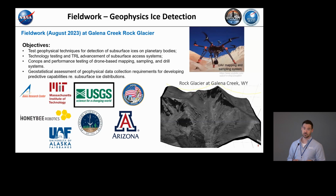For that, we had technology testing and TRL advancement of lunar subsurface access systems, and specifically we're talking about a drill development here. And also, how do we go forward with this? How do we implement this? How do we operate such an activity with space in mind, related to the mapping, the sampling, and the drilling systems, and also the geostatistical assessment of the geophysical data collection and the requirements for developing predictive capabilities to know where the ice is actually in the ground, so that we have an idea about where to go. That is a summary here.